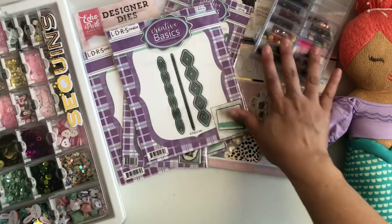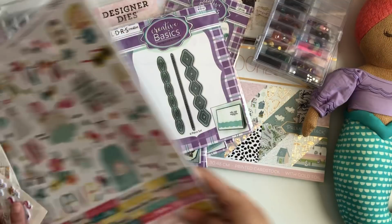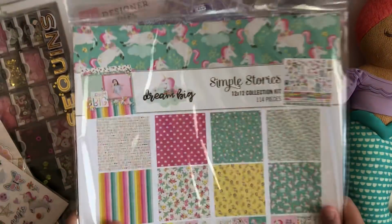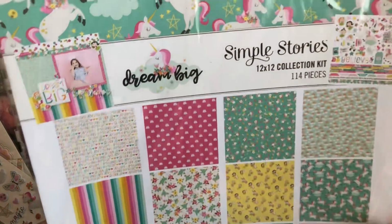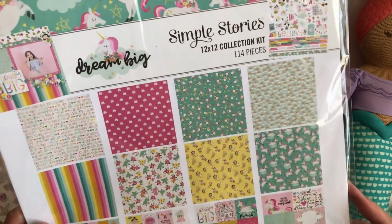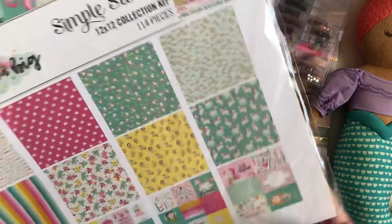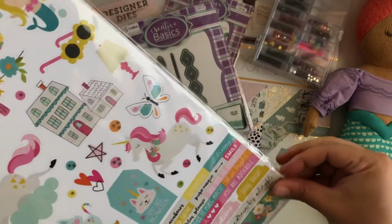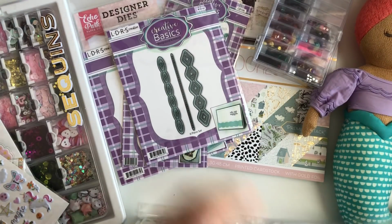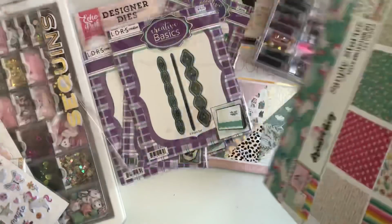And then last but definitely not least, I am super excited about my order from scrapbook.com. You guys, I picked up the Dream Big collection by Simple Stories. As I said before, I am in a unicorn swap, so I definitely wanted to pick this up. This is a 12 by 12 collection kit. You get 114 pieces. And once this collection comes out digital, I will be picking it up digital as well. But let's go through it. I'm so excited. When I saw this collection, I was like, that is a must have. It is gorgeous.